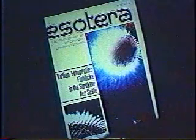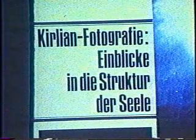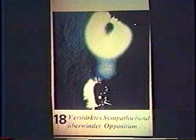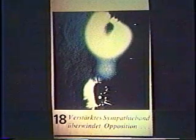The German magazine Esoterra describes an interpersonal study conducted with Kirlian photography. Two individuals in a psychiatrist's office were asked to put their fingers next to each other and take this picture. The top fingertip is the man's, and at the bottom, the woman's. They were asked to return once a week for 3 weeks. A week later, they returned.